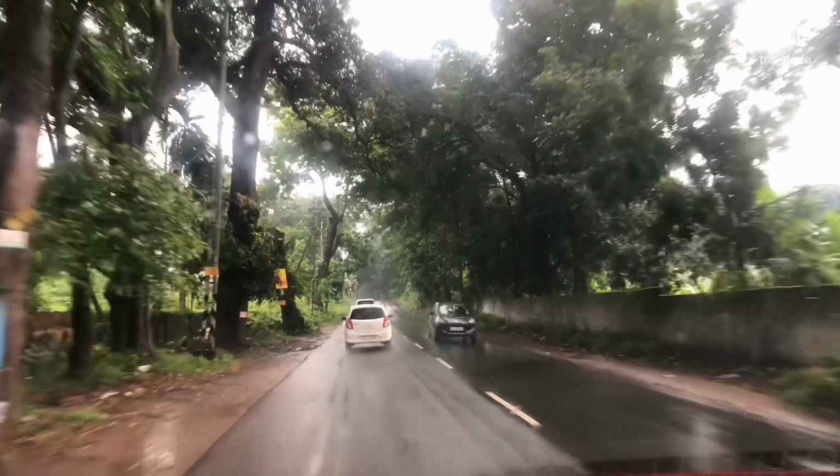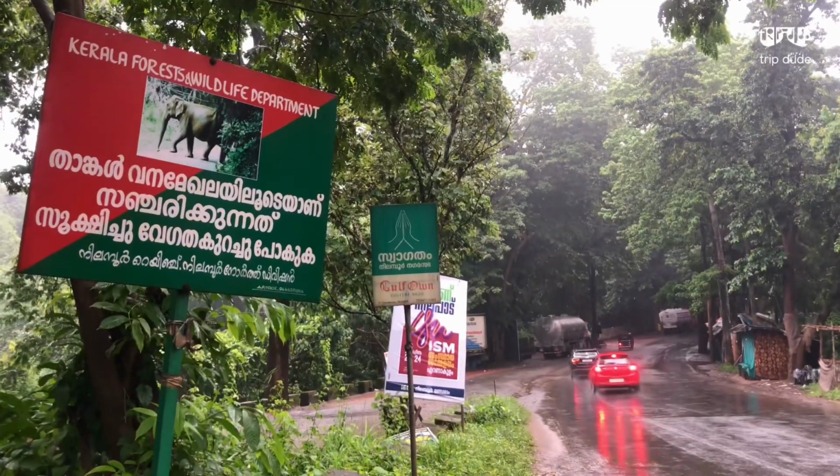Let us explore the beautiful Adyanpara Waterfall at Nilambur, Kerala in this vlog.